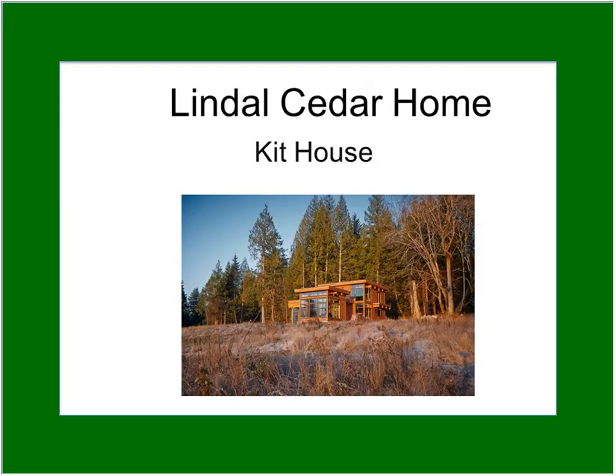This is a kit house that was built by Lindal Cedar Homes. Anybody that's seen the book, this is on the cover of the book. They are a great company. They build houses all over the country and all over the world. And because of the way they build, it is easy to get the materials shipped to different locations. They construct most of the components themselves. They use a lot of local materials.